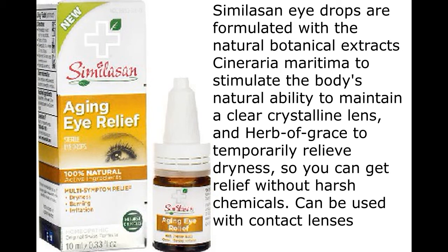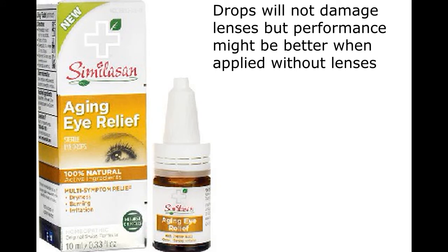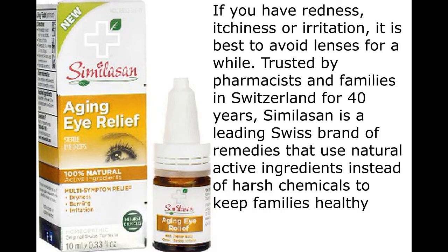Can be used with contact lenses. Drops will not damage lenses, but performance might be better when applied without lenses. If you have redness, itchiness or irritation, it is best to avoid lenses for a while.